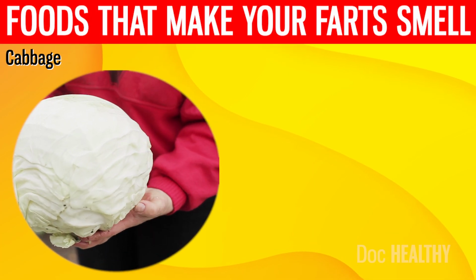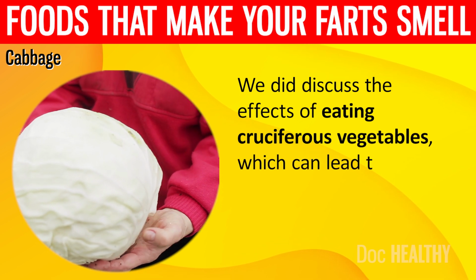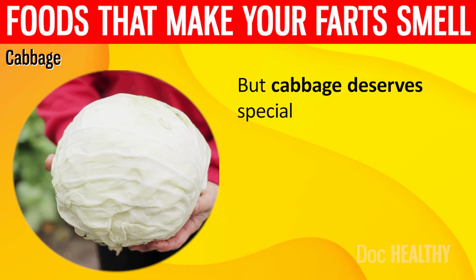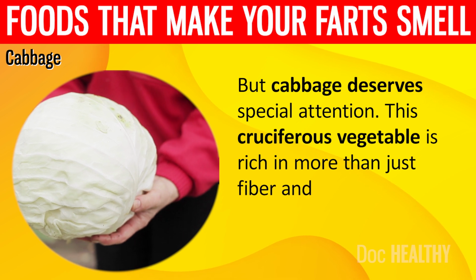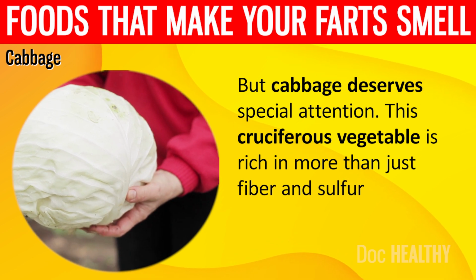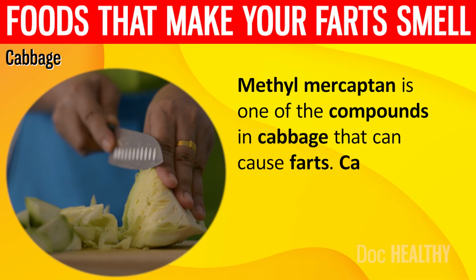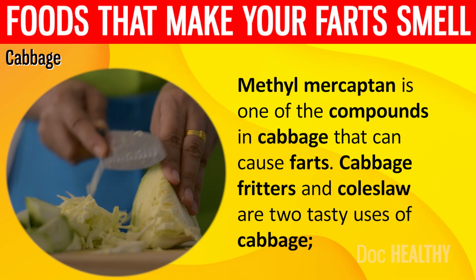7. Cabbage. We did discuss the effects of eating cruciferous vegetables, which can lead to explosive farts. But cabbage deserves special attention. This cruciferous vegetable is rich in more than just fiber and sulfur. Methylmercaptan is one of the compounds in cabbage that can cause farts. Cabbage fritters and coleslaw are two tasty uses of cabbage.